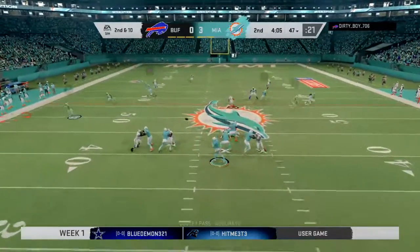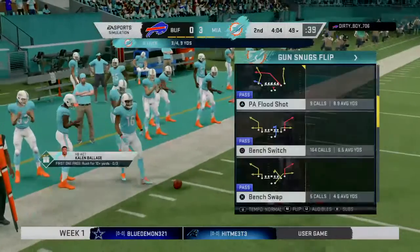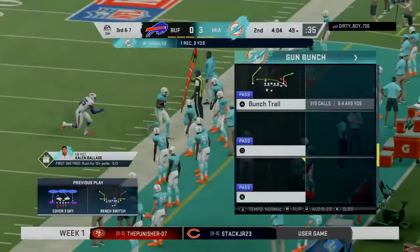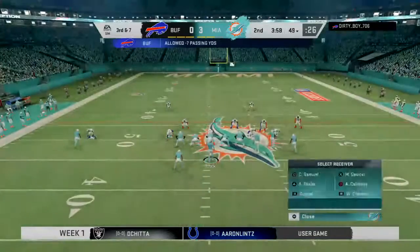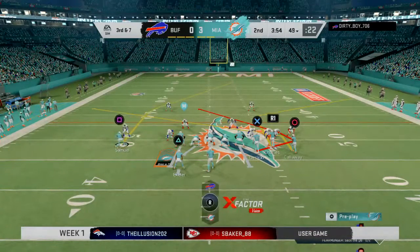Now Locke throwing on 2nd down. That's complete. It's Charles. And he's out of bounds just before the midfield stripe at the 49. Only 3 yards on the catch. It's 3rd down. The Dolphins on 3rd down. They've been okay. 2 for 3 thus far. This is 3rd and 7.